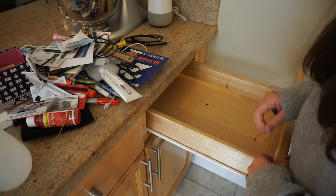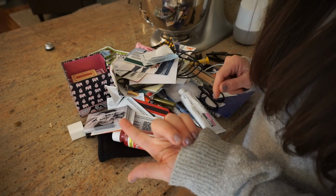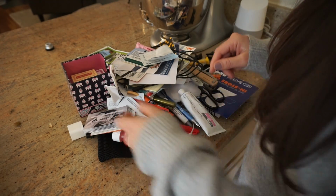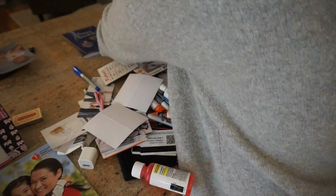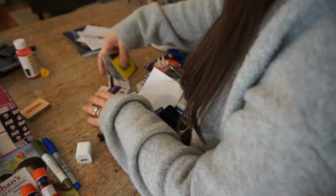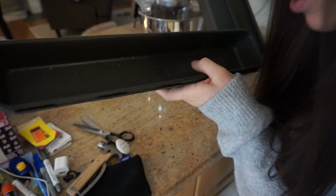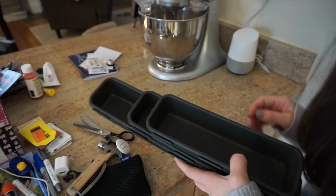Now that the surface is clean, I'm going to close it for a minute and focus on what is in this drawer, and I'm going to sort it into three piles. One is trash, the second is stuff that's going to stay in this drawer, and the third is stuff that needs to go elsewhere in the house. Okay, so these are the drawer organizers. I think I got them at Home Goods. I can't remember. They're by a brand called Made Smart, and yep, time to organize.